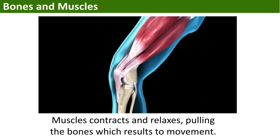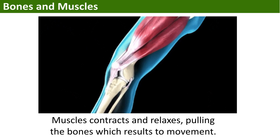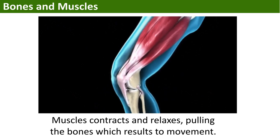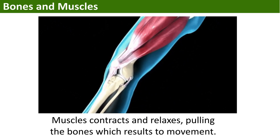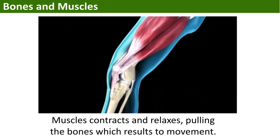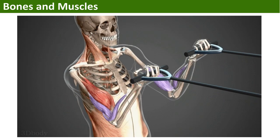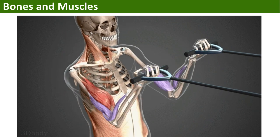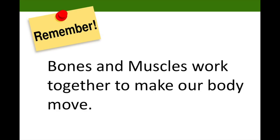When one muscle contracts, the other relaxes. Skeletal muscles only pull in one direction. For this reason, they always come in pairs. When one muscle in a pair contracts to bend a joint, for example, its counterpart then contracts and pulls in the opposite direction to straighten the joint out again. Without this arrangement, you wouldn't be able to straighten your legs or walk or bend your fingers to grip something.